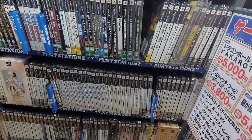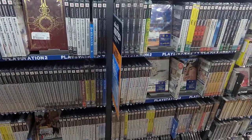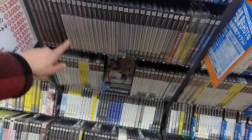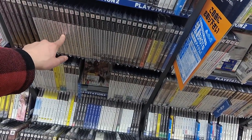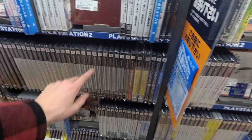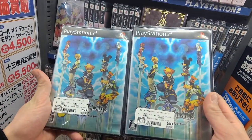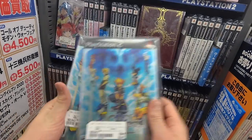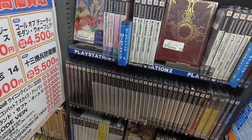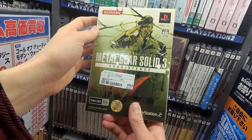I don't see Okami anywhere. But I don't see it anywhere. Look at that. They have 20 copies of Kingdom Hearts 2. Yeah, it's $2. See, I know my things. Oh, here's Subsistence. $4 for Metal Gear Solid 3 Subsistence.